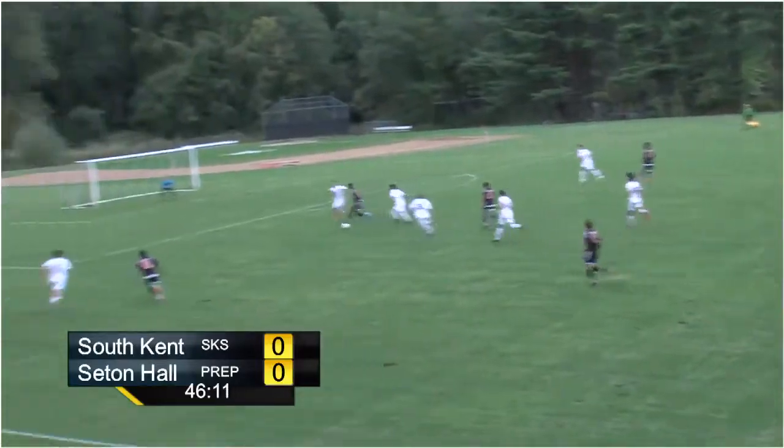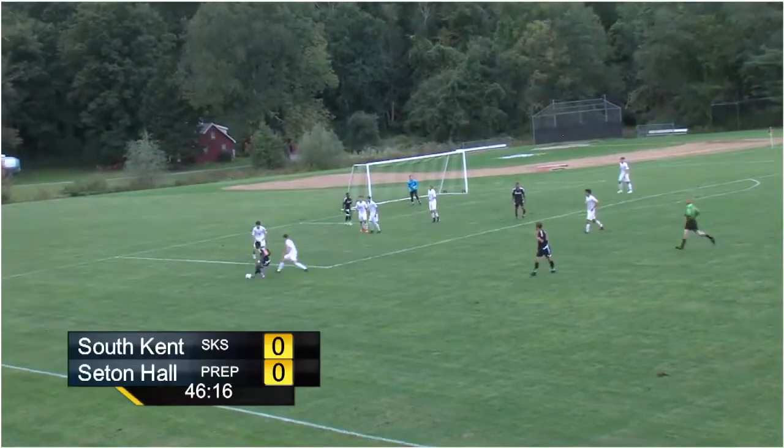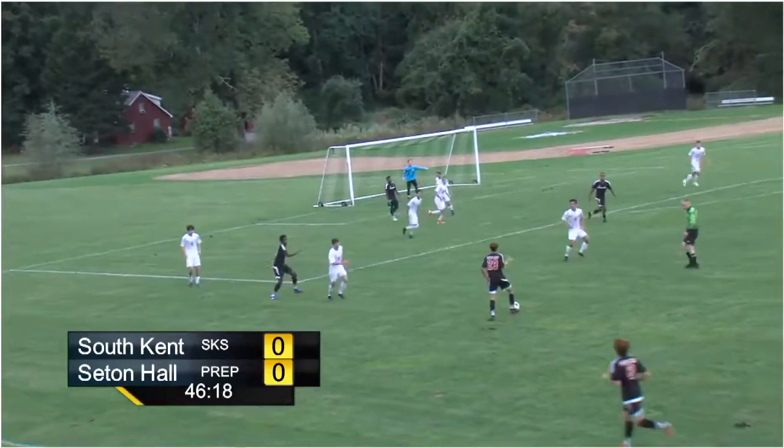Looking back at the results from Seton Hall's last matches, Seton Hall unbeaten in their last 9 matches. 8 wins and 1 tie.